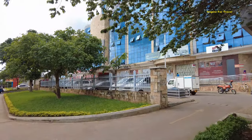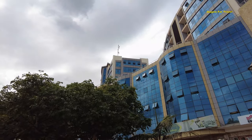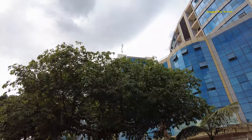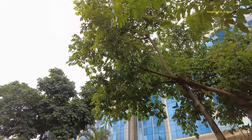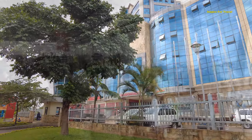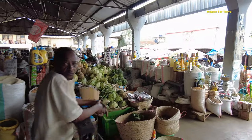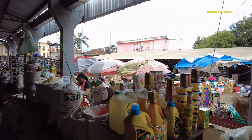So what you're witnessing here is the modern developments that's been happening here in the city, and these are basically banks. There are a few banks here, and you'll also find the Rafiki supermarket, a very interesting market. I must say, it's very, very clean, well laid out.